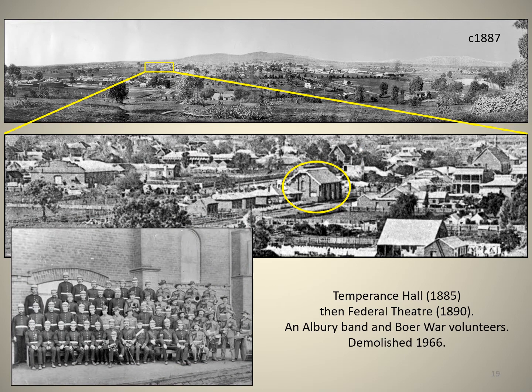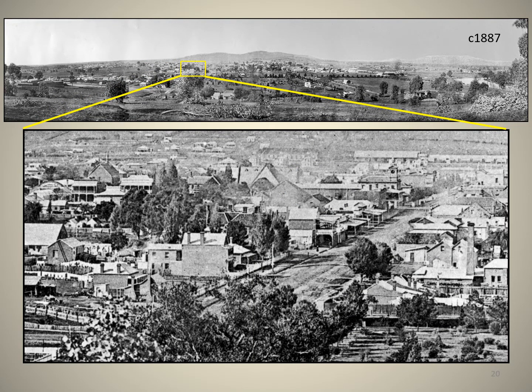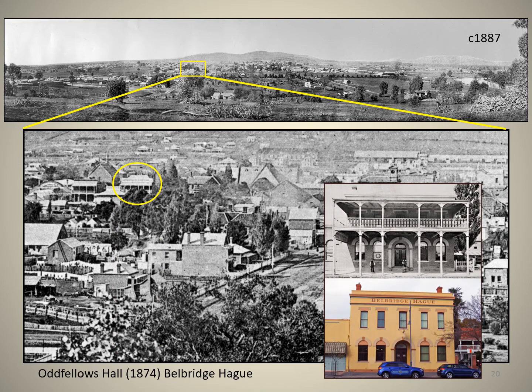The Temperance Hall was on the northwest corner of Stanley and Kiewa Streets. It opened in 1885 and was sold in 1890 to become the Federal Theatre. The group photo was taken close to the turn of the 20th century, and the building was demolished in 1966. We now move back towards the south. The Oddfellows Hall opened in this Kiewa Street building in 1874. In 2021, the building is the home of Bellbridge Hague Solicitors.